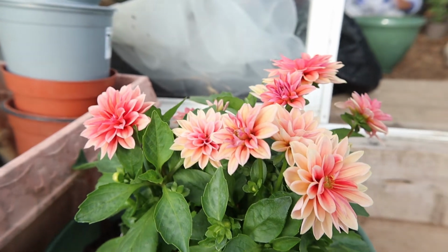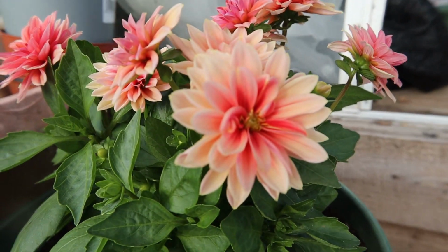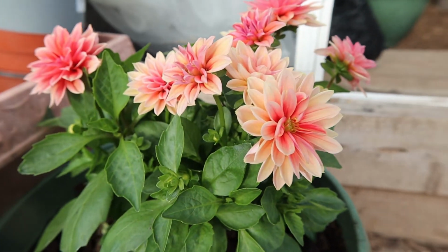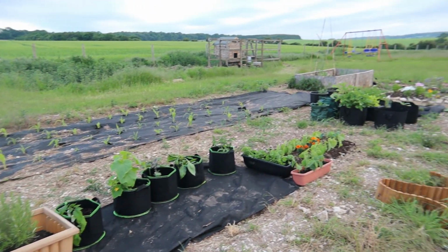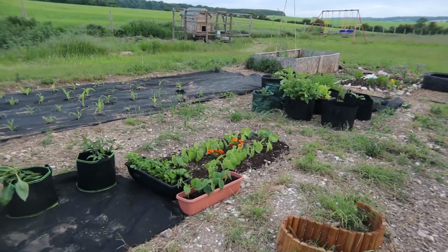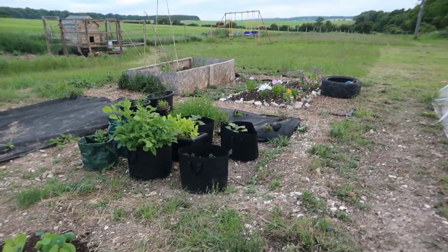My dahlias are finally in bloom. Looking at these just makes me so happy. Wow. I do have the rest of the garden to show you all, but I believe my baby is now awake. So we'll continue this tour in another video.